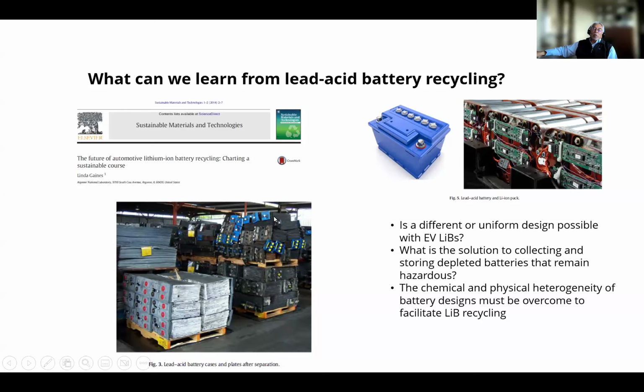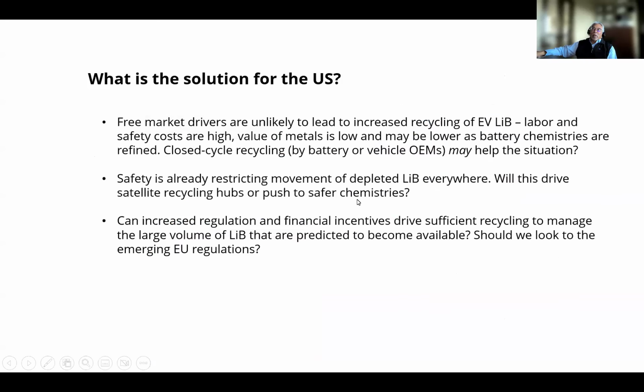But I think when you look at the success of lead acid batteries, where 98% of our lead acid batteries, that includes acid gel mat and gel batteries, are recycled, that's a real success story. And I think we need to think about how we can transfer the learnings from that to EV batteries. So I'd like to end just with a few questions. What is the solution for the United States?